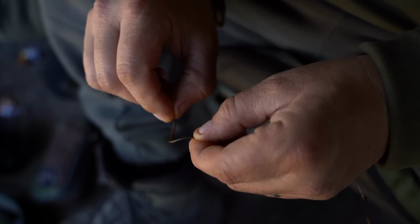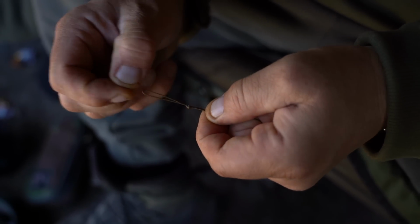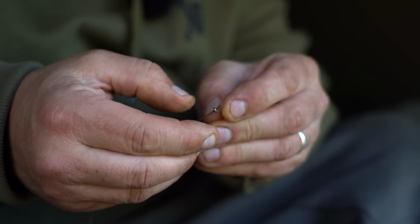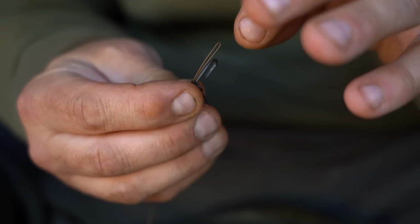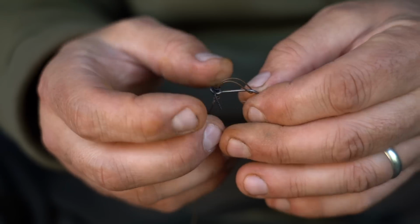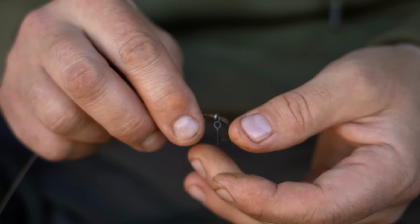Then all you need to do is put on your hook. It's a chod type hook. Just the way it sits, I've found these type of hooks are a lot better suited to this type of rig. And you just put your chod type hook on, put your ring swivel on with your little bait screw, and then put your little loop over the top of your hook, and you're done.